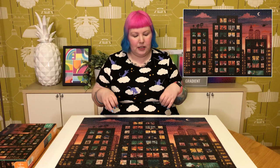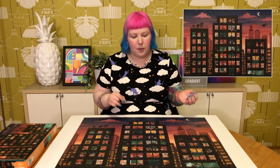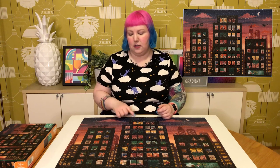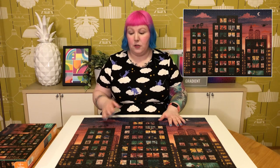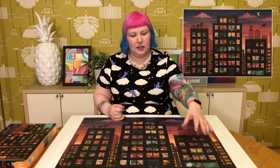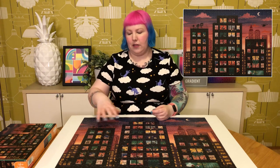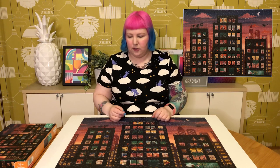I was finding things a little bit slow going and a tad frustrating at the beginning, but I put that down to my choice of how I went about this puzzle. So I think doing the gradiated sky first was probably a harder way to do this puzzle. If I was to do it again, or if you were going to do it, maybe consider doing all the apartment towers first, and then filling in the gaps with the sky pieces. I think that would be an easier way to do it.